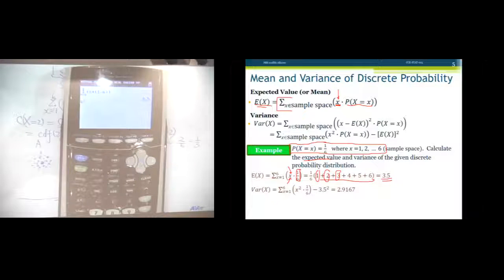Next, variance. Variance has a similar but slightly different internal than expected value. So if we are clear with expected value, all we need to do is, instead of multiplying by little x, we multiply by the square of x minus the expected value of x. So you need to have the expected value of x first.